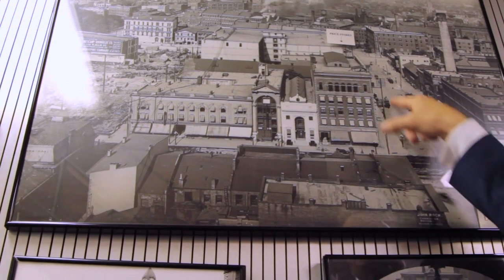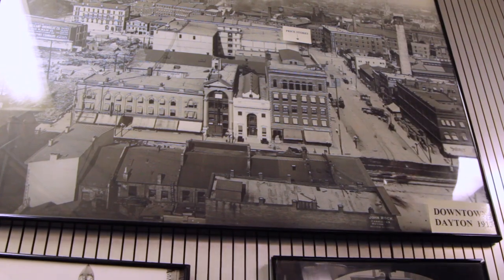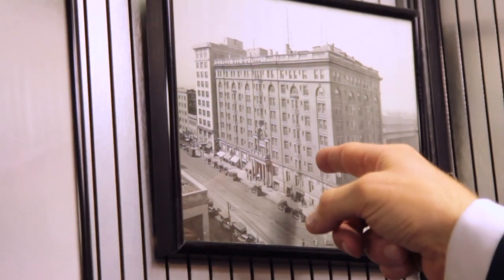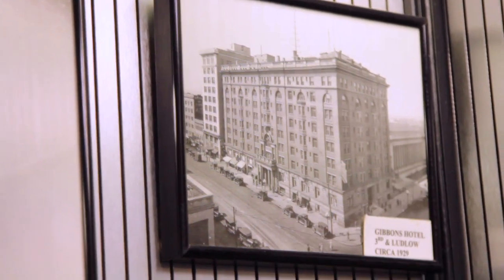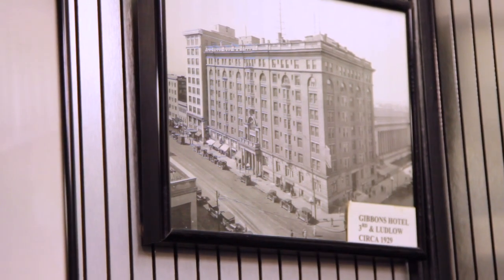And then you've got the original architecture that's behind all the aluminum that no one can see, but we're gonna take it off and you can see it again. The Gibbons Hotel, do you guys know what that is? That's the old Schwinn building that was torn down. That's the hotel that was the Dayton Grand Hotel. But look how glorious that entry used to be. I mean, that building's gorgeous.